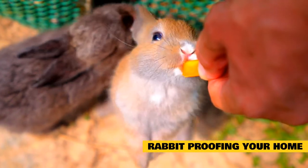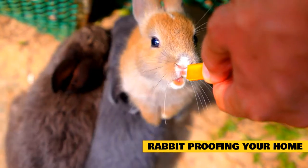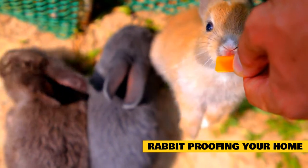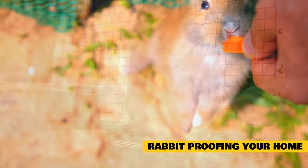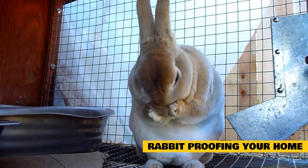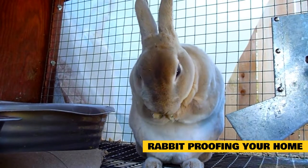Rabbit-proofing your home. Pet rabbits can be little troublemakers. They like to chew and dig on just about anything, so to prepare your home for your rabbit, you'll have to take time to rabbit-proof any room your rabbit will have access to. The most important thing to get out of your rabbit's reach is any wires. Rabbits like to bite through wires and can end up getting electrocuted if they bite a live wire. They are also known to bite through charger cords, leaving you unable to charge up your devices.